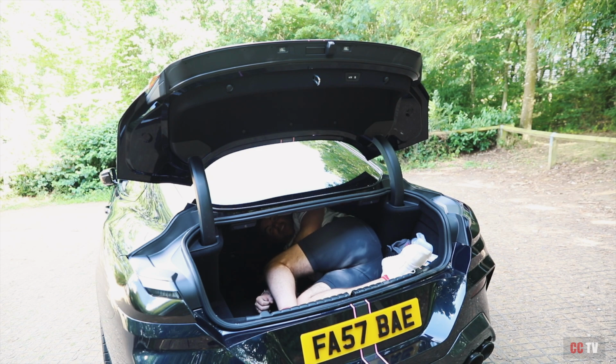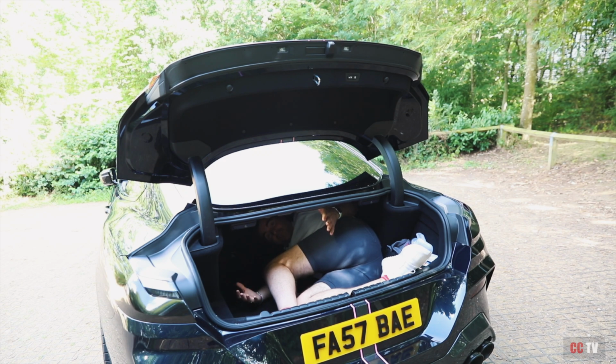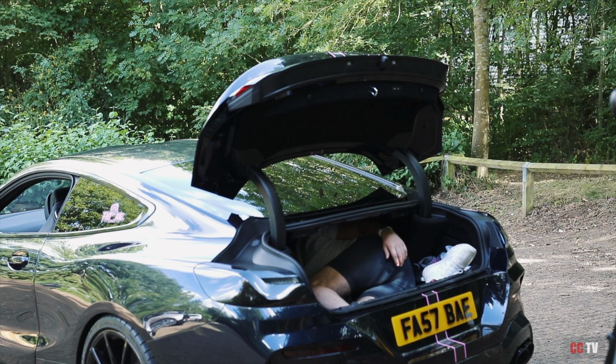Can you take the 850 camping? Yeah, you probably could. And when it starts to rain and there's a bit of a storm, you and your loved ones can rest up next to each other, put the rear seats down, and you could quite happily see it for a few weeks. Adam, don't leave me now.